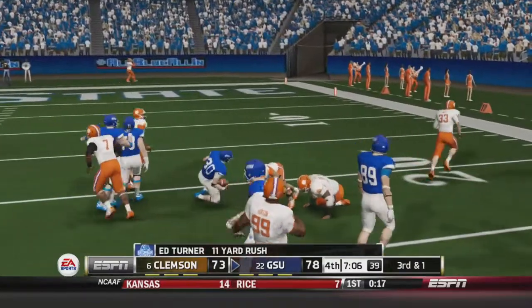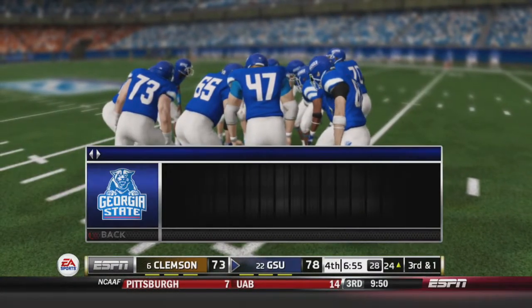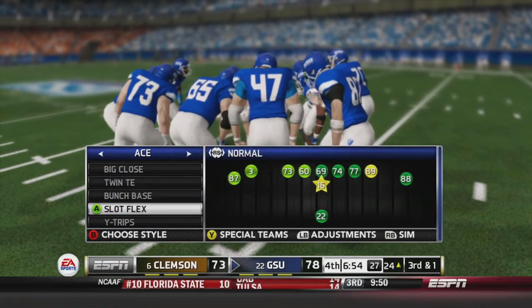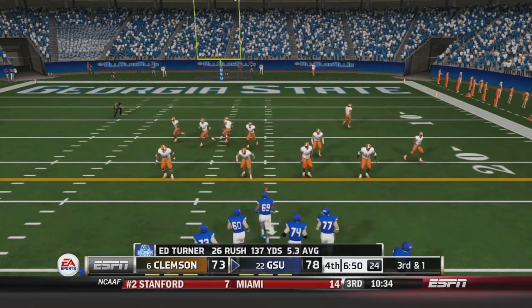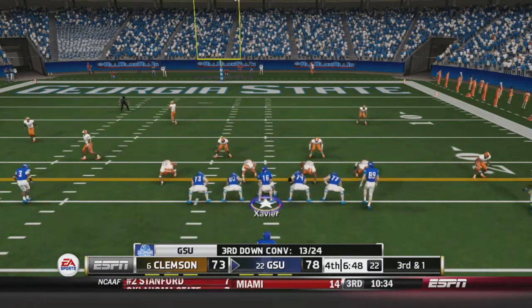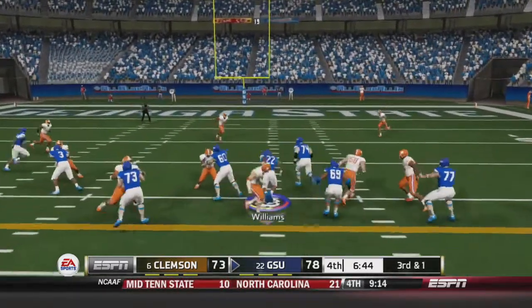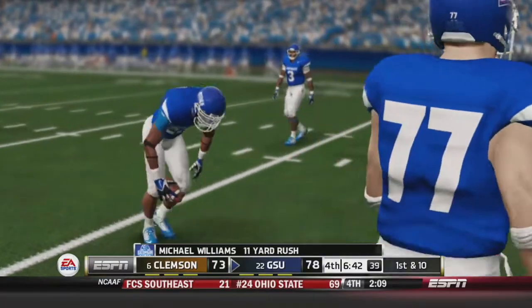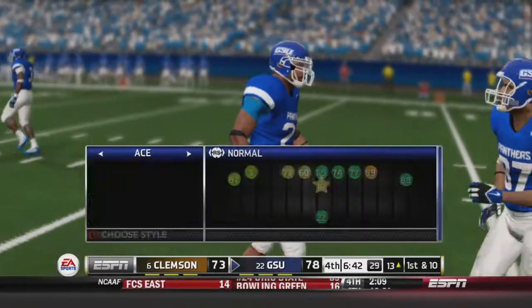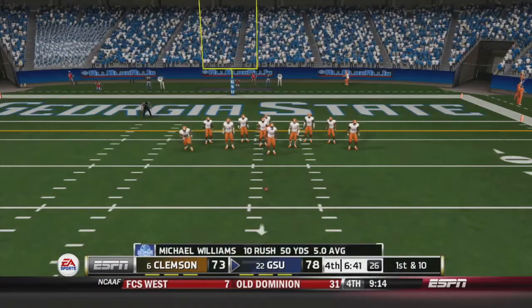Taken down at the 24. And they'll look to convert here on another third down. Gains his way to the 13-yard line. This is the ninth play of this drive.